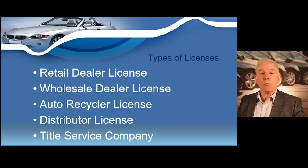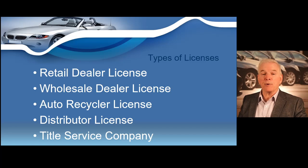The first thing that we need to do in this dealer training course is decide which type of license that you want to apply for. First of all, there's a retail license, which allows you to sell vehicles to customers at your license location. There's also a wholesale license, which only allows you to sell vehicles to other licensed dealers. A wholesale license does not allow you to sell a vehicle to the general public. You can only sell a vehicle to other licensed motor vehicle dealers.